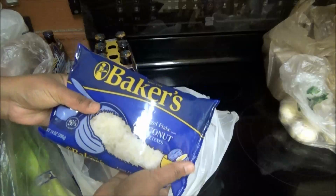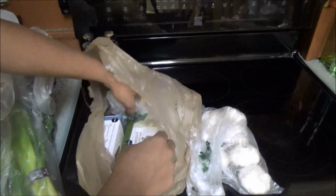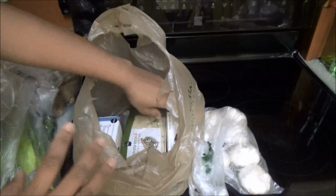My sweetened coconut to make the coconut barfi. Ginger for the pira, the barfi, and a couple of other dishes that I make. I use a lot of ginger, so I always buy enough.